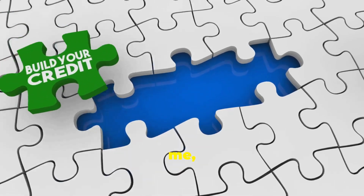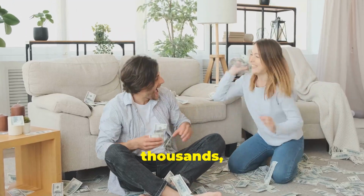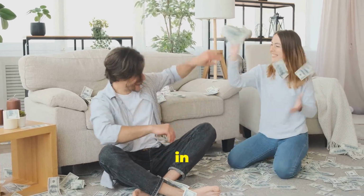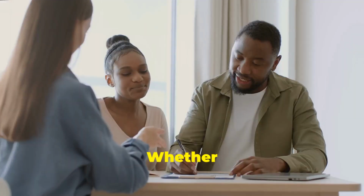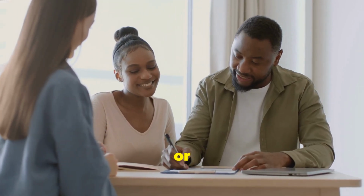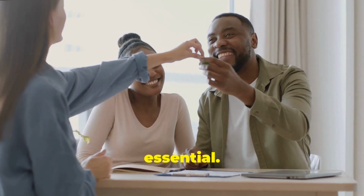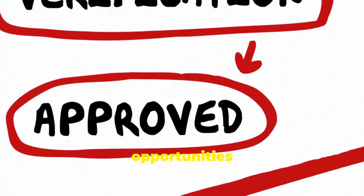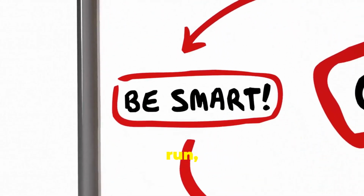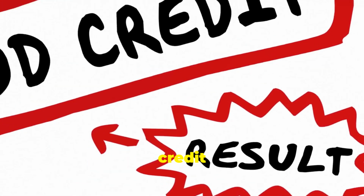And trust me, those interest rates can add up big time. We're talking about thousands, even tens of thousands of dollars in savings over the life of a loan, just by having a good credit score. Whether you're buying a house, a car, or even just trying to rent an apartment, a good credit score is absolutely essential. So, if you're ready to unlock better financial opportunities and save yourself a ton of money in the long run, stick around because I'm breaking down 10 powerful steps to boost your credit score. Let's get started.